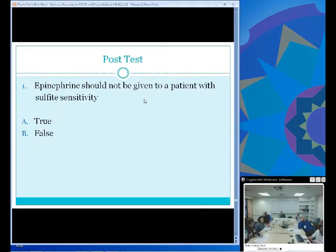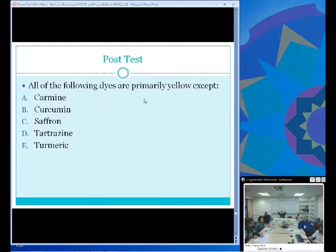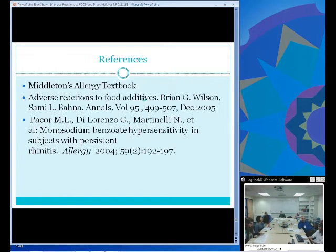So, post-test: epinephrine should not be given to a patient with sulfite sensitivity. Hypersensitivity reactions secondary to additives can be reliably diagnosed by... And all of the following dyes are primarily yellow except carmine. Carmine: bugs, beetle.